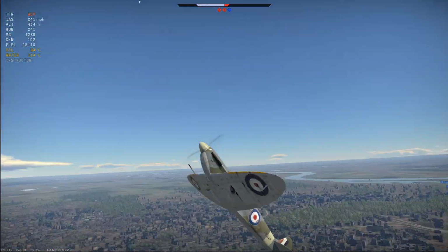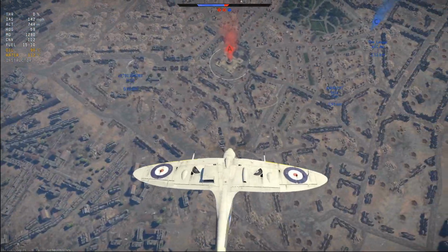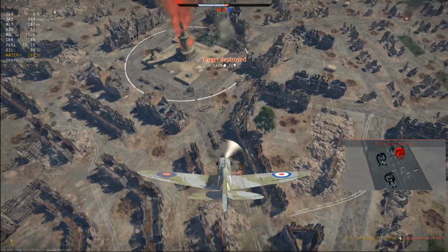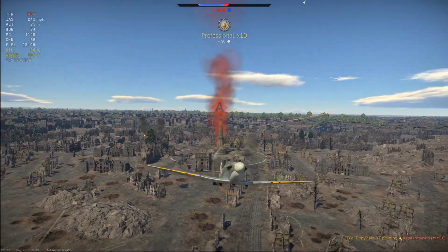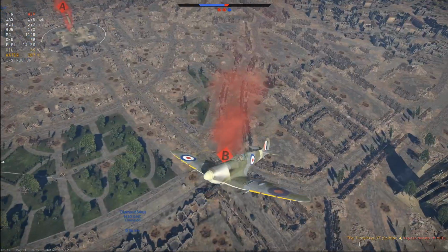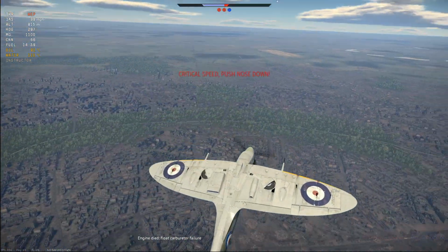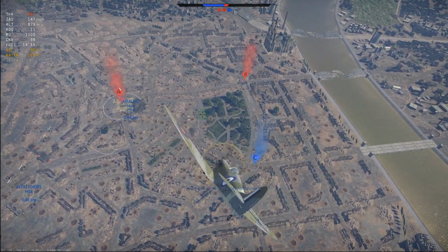Ooh, I like the look of you. You look like something I can kill. Oh my goodness. There we go. Did have to use some cannons there, unfortunately, but hey, got the job done. Worth it, take down one of those. Oh, I wish I had another tank, but I do not. A little more effort, and victory will be ours.